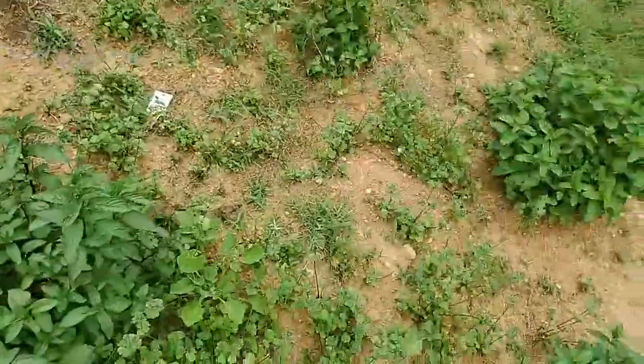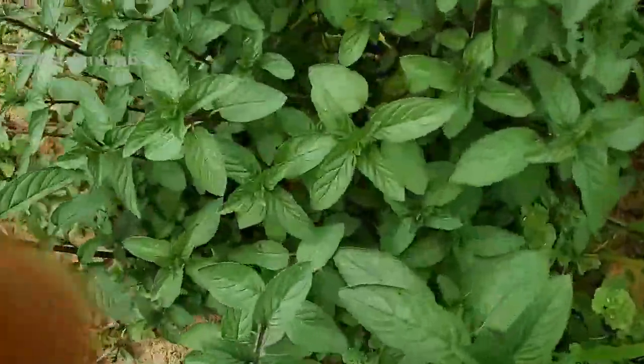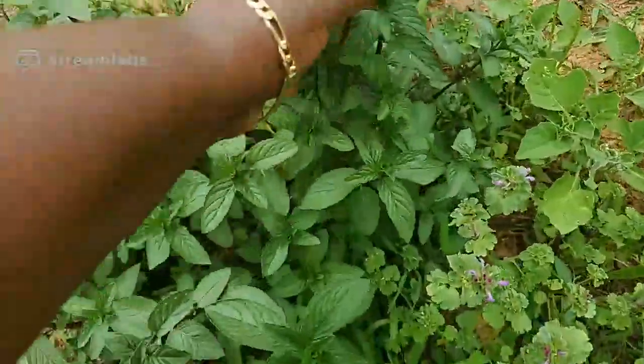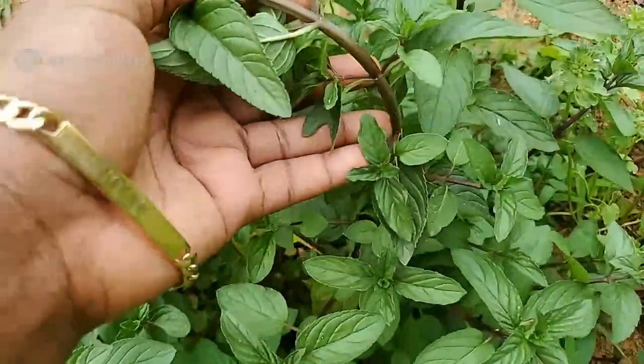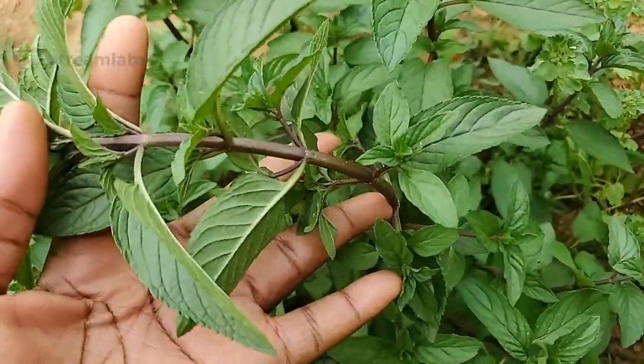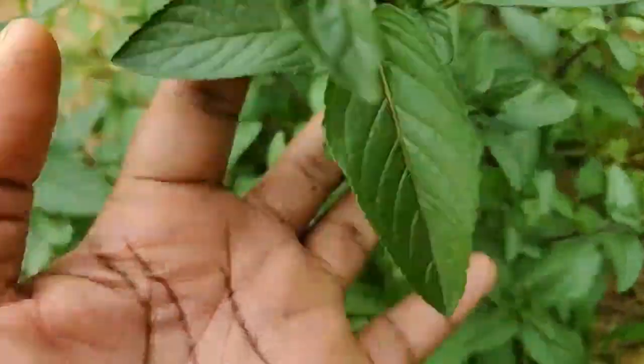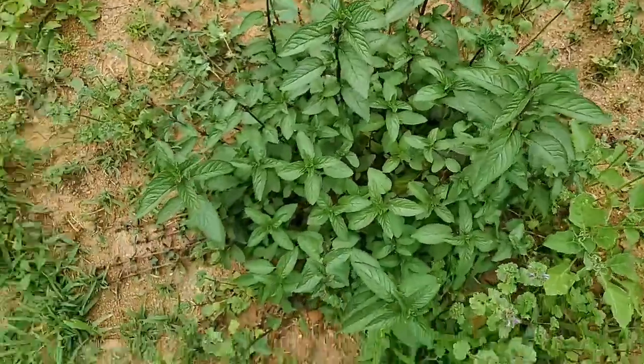Over here, everybody who knows me knows I love chocolate. So this is my chocolate mint. And if you look at it, look at the stems. Doesn't it look like chocolate? Yes, looks like chocolate. So this is my chocolate mint.